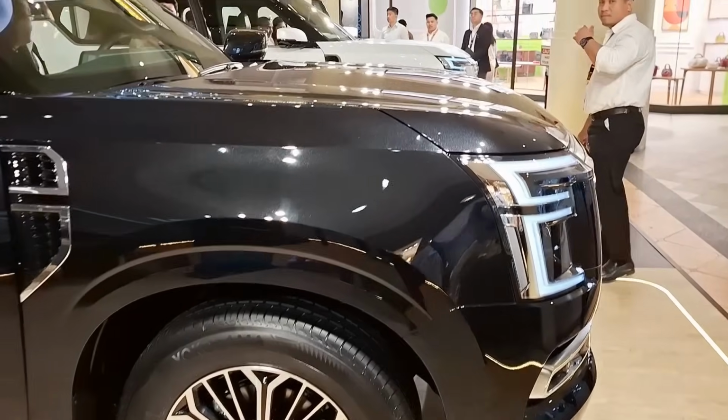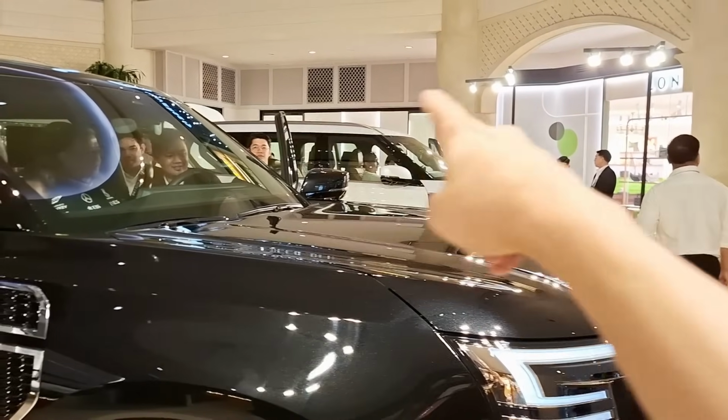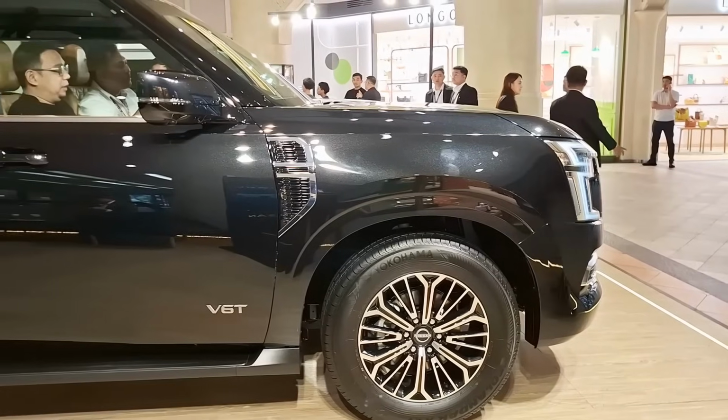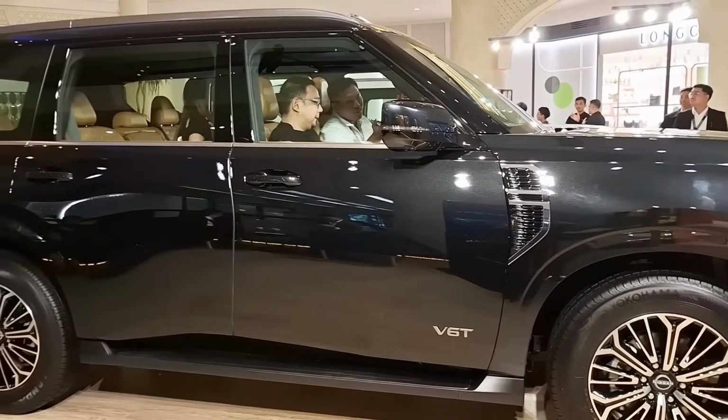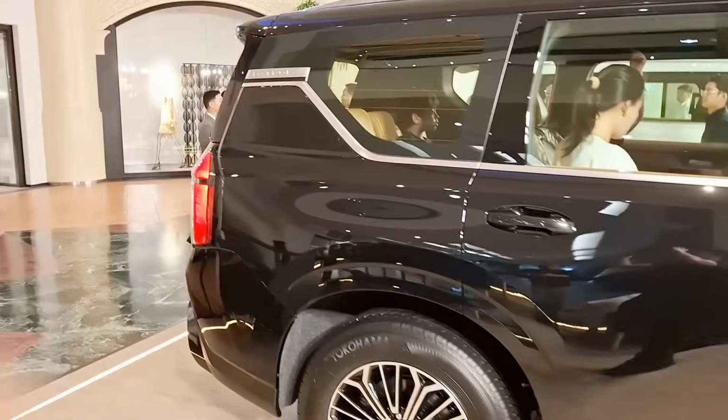Let's move over to this black one, since literally everyone, including myself, already tried the white model. But for this black color, I mean, it doesn't look too bad, and you can see a bit more now of the V6 badge. And as I said earlier during the test drive, look how long this vehicle is. I am still walking.